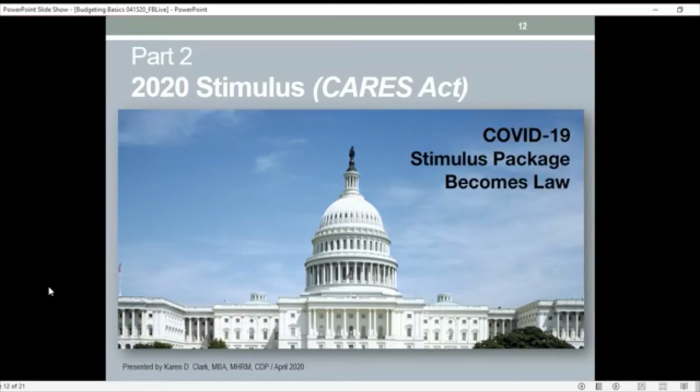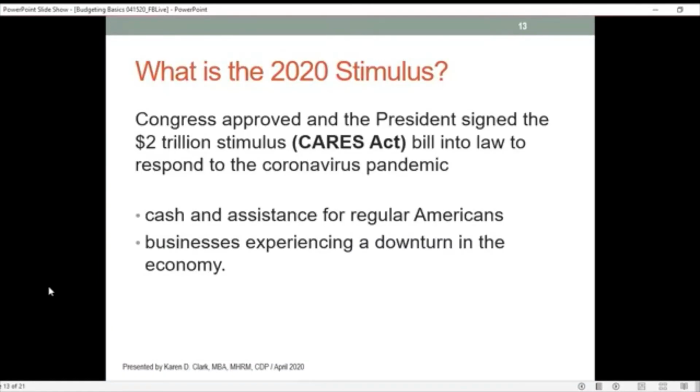The 2020 stimulus, also known as the CARES Act. So I think it's been about 2 weeks now where Congress approved and the president signed into law the CARES Act, which was done in response to the coronavirus pandemic. The objective was to help out regular Americans and businesses because the economy has taken such a downturn. So they're hoping that by providing us with these checks, we'll go out and we'll buy things to help spur the economy.